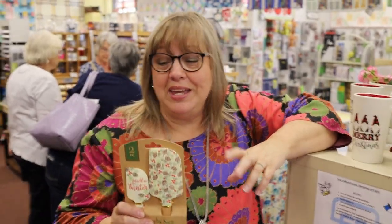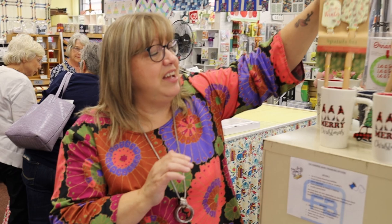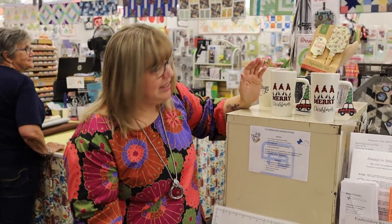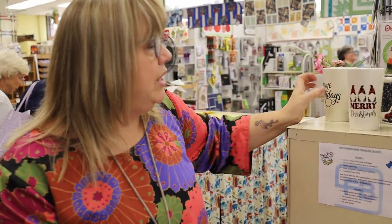This spatula set is the only set we have left. We have more coming in. These are stinking cute. Again, what a perfect thing. Slide the spatulas down in the mug, put a fat quarter in it, give it to somebody for Christmas. I know Christmas is months and months away, but you've got to buy this stuff now because it sells out. When we started, we had, I think, 8 mugs. Now we're down to 4. And this isn't the only one. There was another one that we've already sold out of. Just don't let it get away from you because it's going to happen.